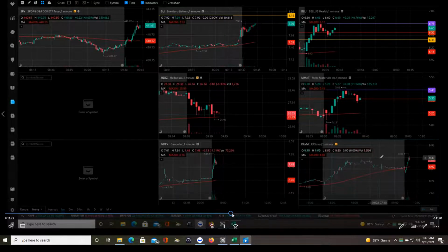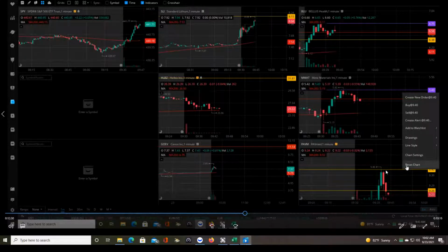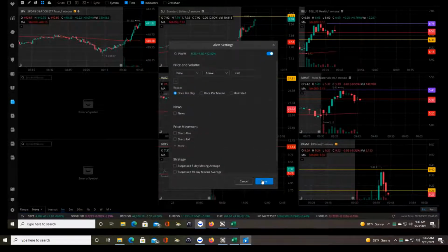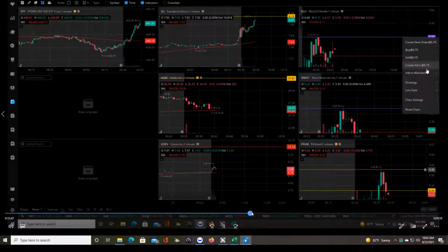So I'm marking that level out right now. Fast forward a little bit. So there's that level. And then this is the first high of day. So once that high of day is established, I want to see that high of day broken. And then on the break of that high of day, I can get in on the first pullback.